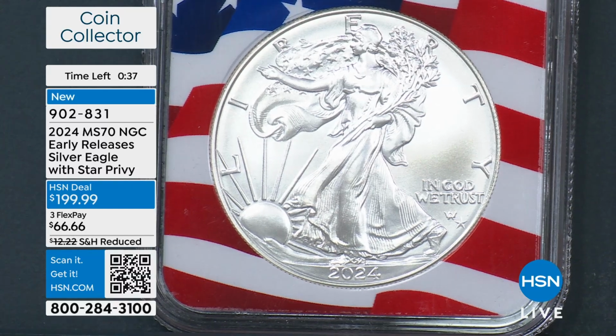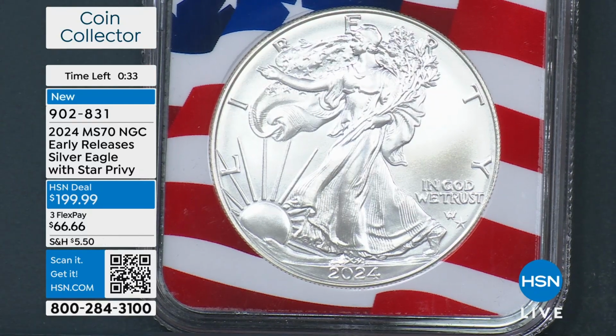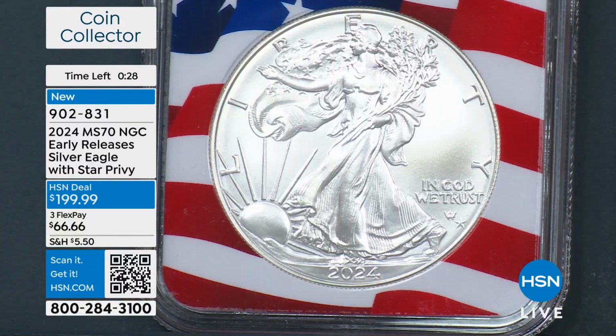Right, and it denotes the rarity right out of the gate. So you look at the star privy, you know it's the rarest Mint State Silver Eagle ever made by the United States Mint. And remember, it's the first in a series, the next one coming out next month.